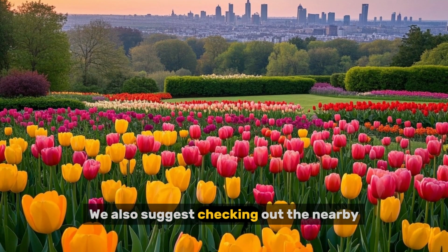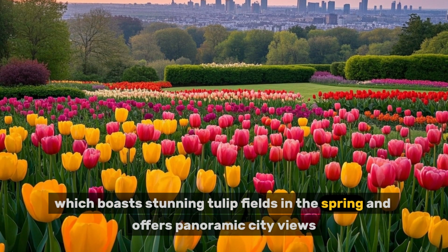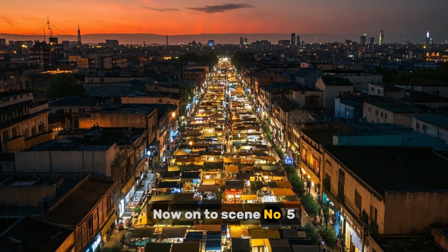We also suggest checking out the nearby Irgandı Botanical Park, which boasts stunning tulip fields in the spring and offers panoramic city views. Now, on to scene No.